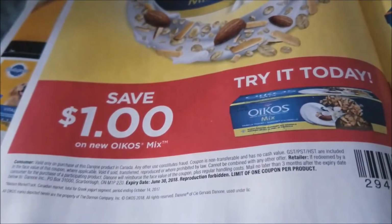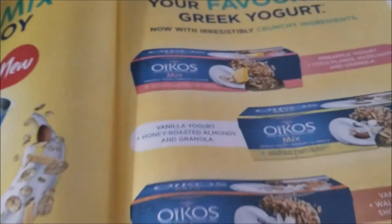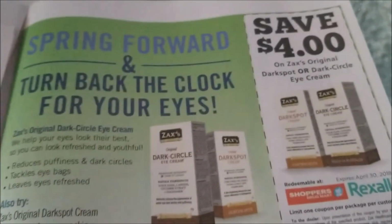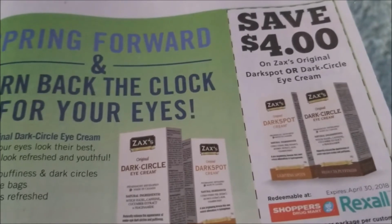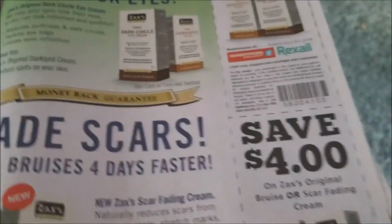We have save $1 off the new Oikos mix. Right there. Some more advertisement. The usual save $4 off of any Zack's Original Dark Spot or Dark Circle Eye Cream or Scar Cream. Some more advertisement.